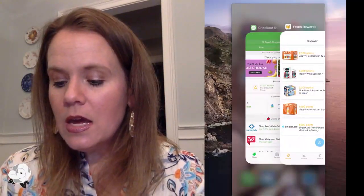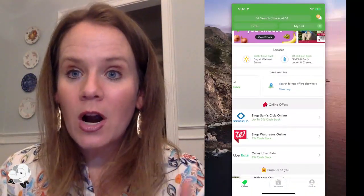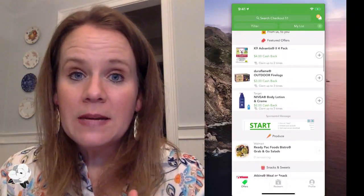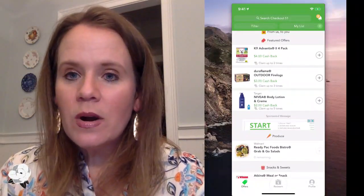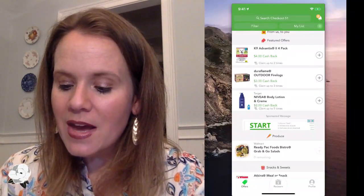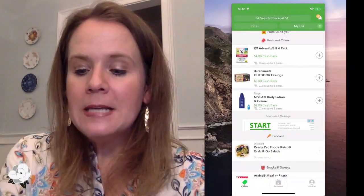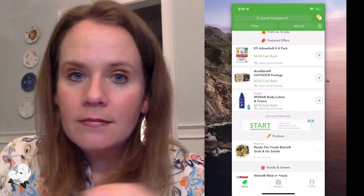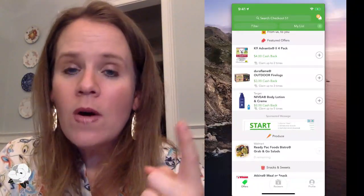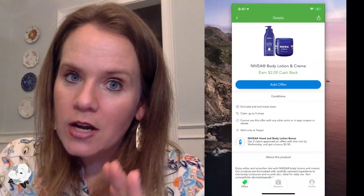Now let's talk a few others that are similar. Checkout 51, just like Ibotta, you are going to take pictures of your receipts here and you are going to be able to redeem things multiple times. So each one of these, you may not be able to see it if you're watching this on your phone, but each one of these in gray underneath says claim up to 2 times, claim up to 3 times. So you can sit there and grab it as many times as you want on that one receipt.